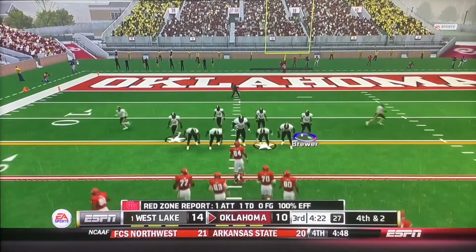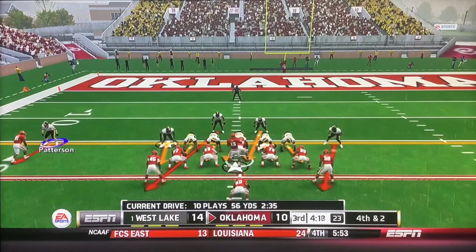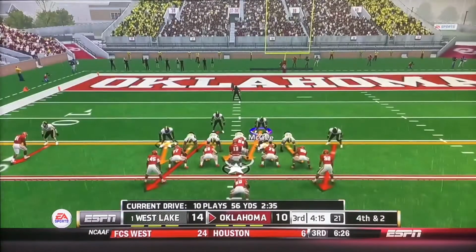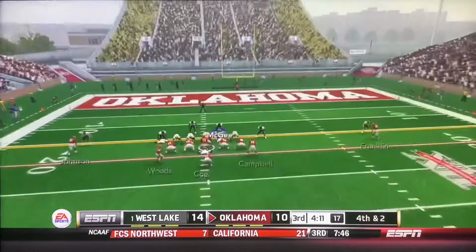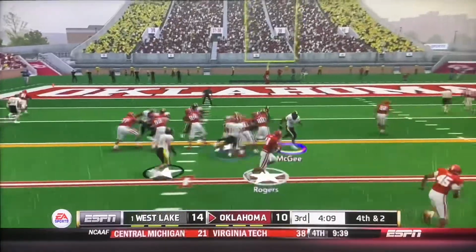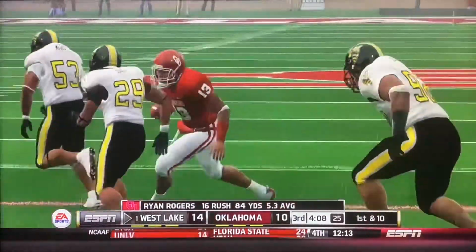Fourth and two at the 17. Ryan Rodgers is 6 for 9. Nice. And Oklahoma's going to go for it. Gutsy call, but hey, if you want to beat a team like Westlake, you've got to have some guts. Rodgers does not get it. Marcus Jones with another really hard hit. And the score will remain 14-10.